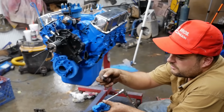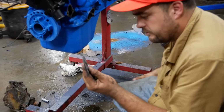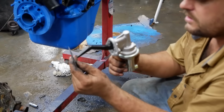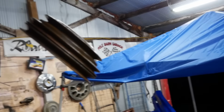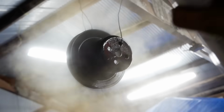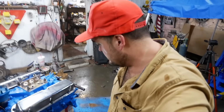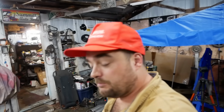It's even in here. Anybody have any idea why fuel pumps always come with two gaskets? Because I have no idea. Trying to dodge raindrops from my leaky roof and rebuild the pulleys. There we go. Yeah, good stuff. This thing's pretty much ready to go, I think. Got a fuel pump on. Waiting for a motor mount rebuild kit and a flywheel and a clutch. Then we can pop her in.